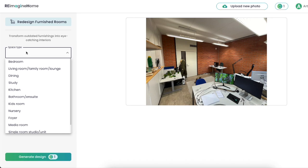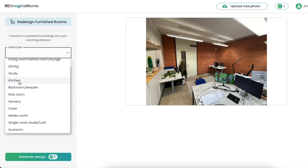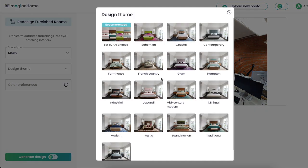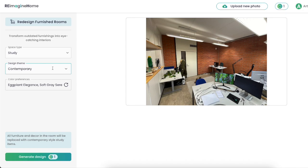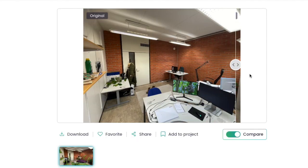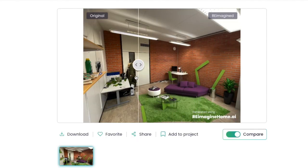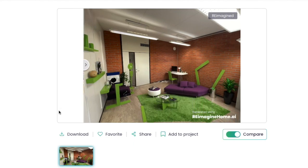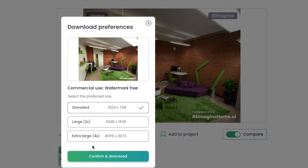And then I will need to choose the space type, so I will call it a study space because I don't really find an office space here in the list. Then I will choose the design theme to be contemporary. Then I will go with the default color preferences, and then I will just click on generate. And then I will need to wait for like 30 seconds. And here we go. Here's a nice little before after comparison option. And yeah, I'll actually download the image so that we can inspect it a bit further.